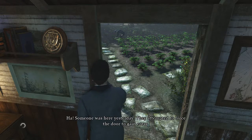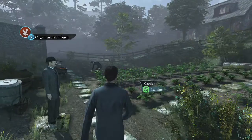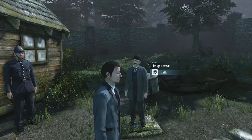Alright. Someone was here yesterday. They attempted to force the door to gain entry. So if we do an ambush for that guy, that'd be a good way to catch him. Then we could take him out and find, like, did you kill him?